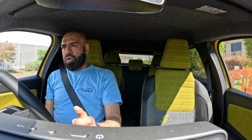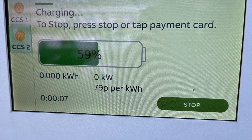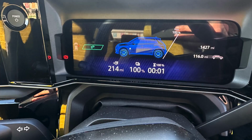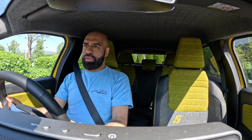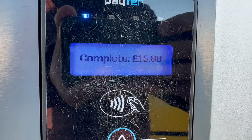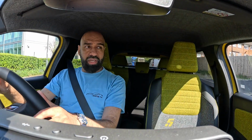When I charged it the other day, I charged that from 59%, so the day I got it, I drove it around, thought, let me give it a full charge. So 59 to 100%, it gave me 211 miles. Now bear in mind, that's probably going because of the battery memory and the delivery driver dropping it off to me. Nonetheless, that only cost me, and I was quite surprised, £15.88. Not bad for a fast charger from GridServe.